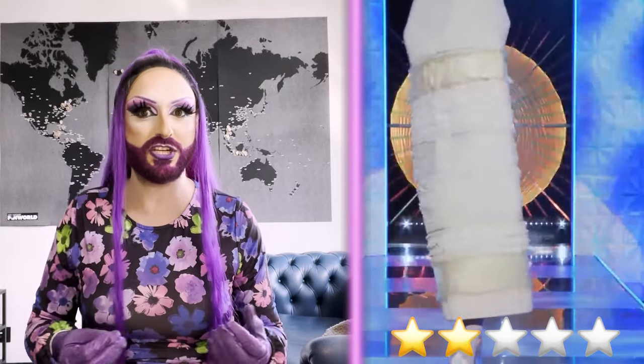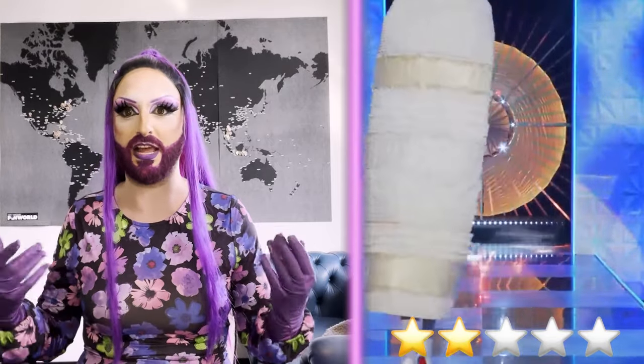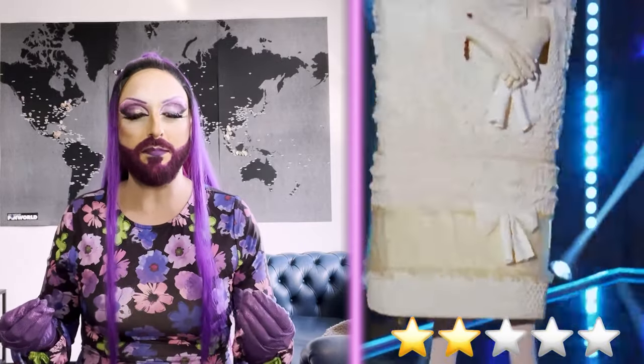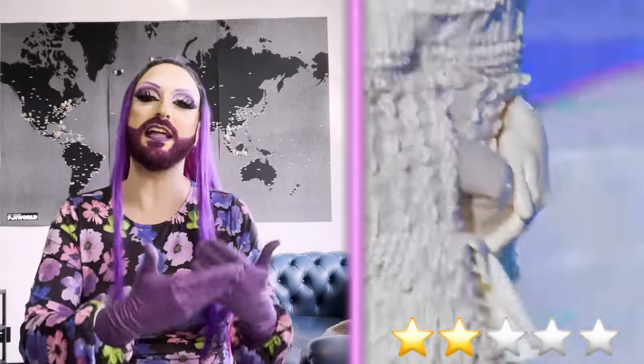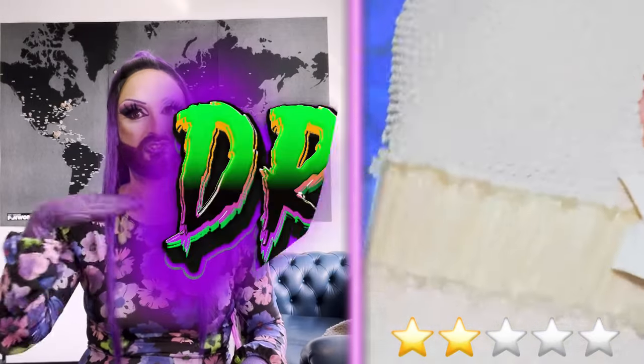I almost prefer her original interpretation where she went with this sort of latex fabric. I think that she could have stuck with that and then done something more with it. Or maybe she kept this exact outfit and then she pulled it off and then she had a latex dress underneath. You know what I mean? Give us a little bit more of that reference to the original. All in all, this didn't do it for me. And I can't believe I'm saying this, but for La Grande Dame, I am going to have to go ahead and give her a drab.